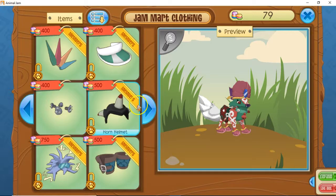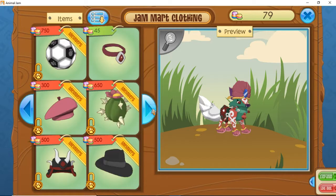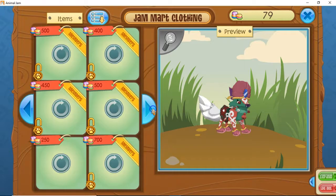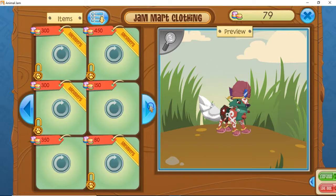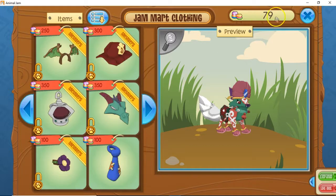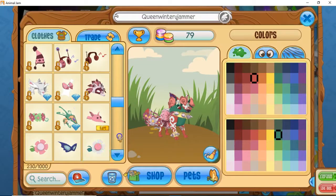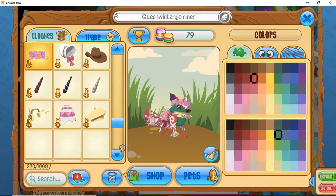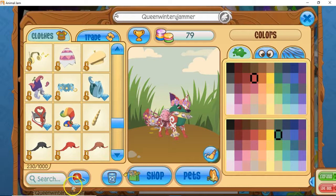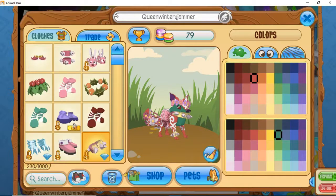Let's see. I don't believe spring flower crowns are in here anymore. Nope. Hey, at least we got all of our spring flower crowns before it was too late. That's what's more important.